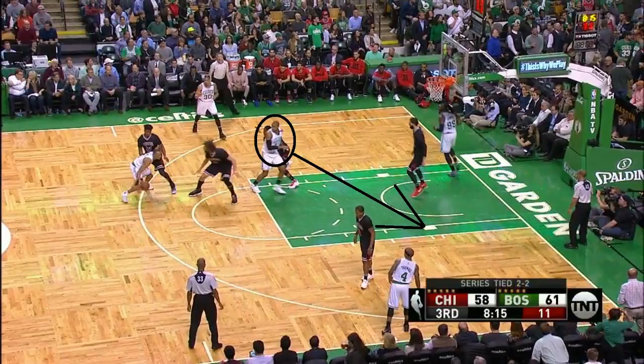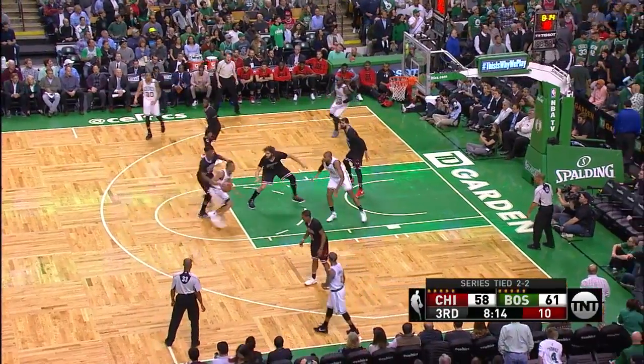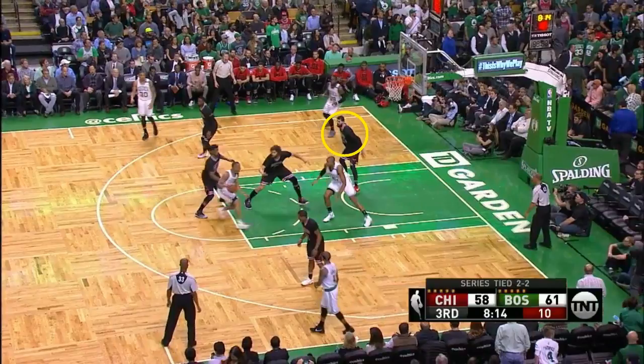This catches Mirotic off guard. He isn't prepared to rotate all the way to the opposite block, coming so far off of his man, so he doesn't. And Horford is still under Robin Lopez, who's busy containing the ball. So Horford finds that sweet spot and gets a layup.